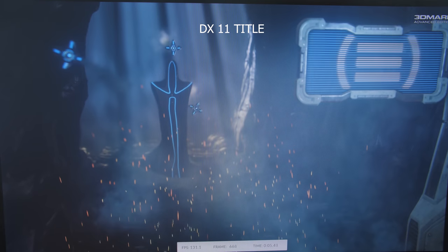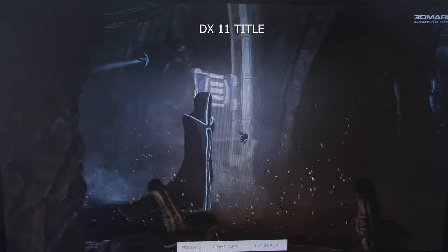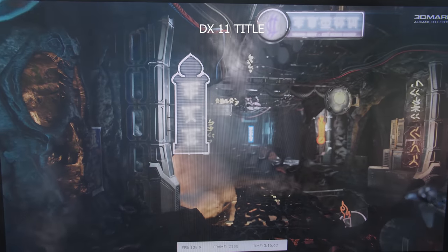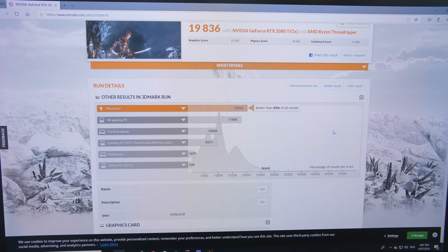Now, I know Firestrike is a DX11 title, but a lot of you guys may be familiar with it because it is used in a lot of benchmarking results for new CPUs and GPUs that come out. We did end up scoring a 19,836. This puts us better than 93% of all results, of course past a gaming PC. And the people who would be beating this result would have either similar specs to us, or they might have two GPUs in SLI.